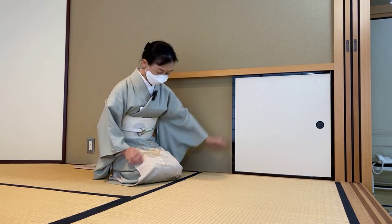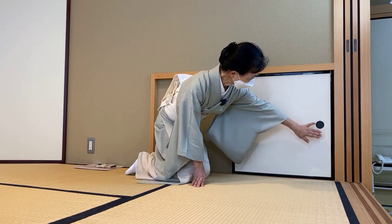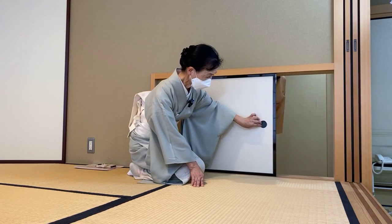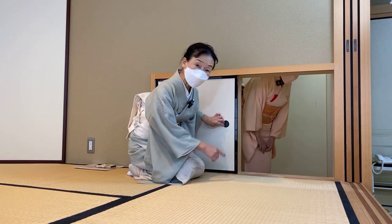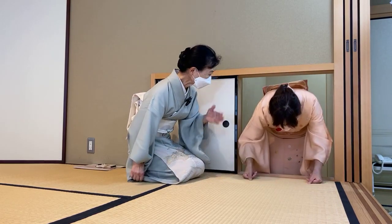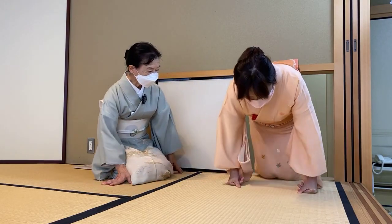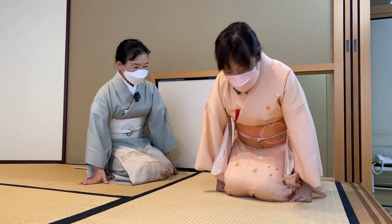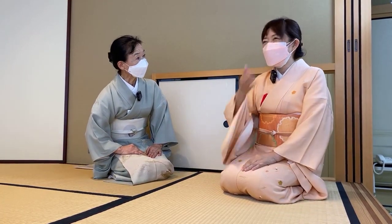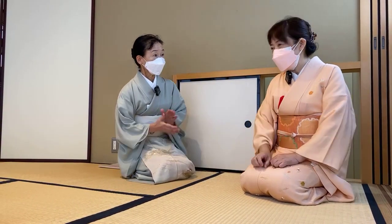So you can see the door, and this door, like this, we open here. Right. Go like this. Then hit your head. Be careful. Crawl in. Yes, like this. You are so accustomed to entering. Did you hit your head? Yes. I have a question.